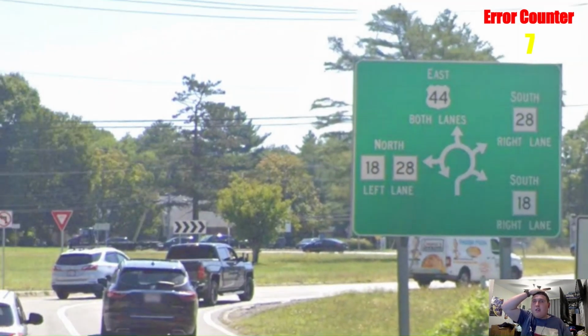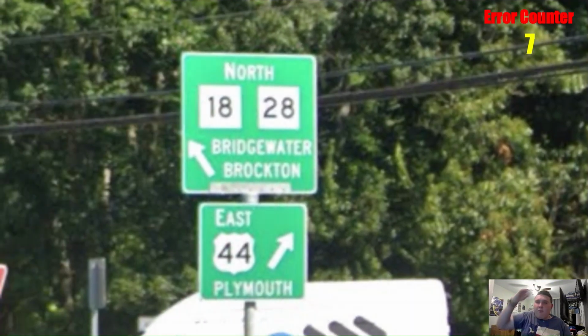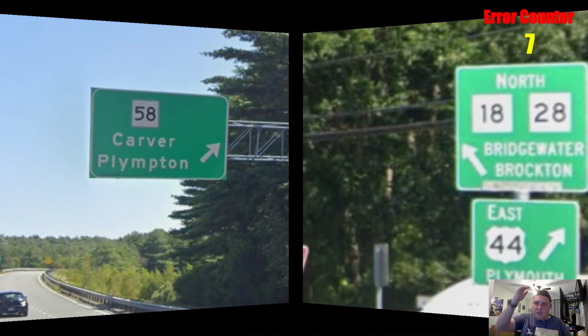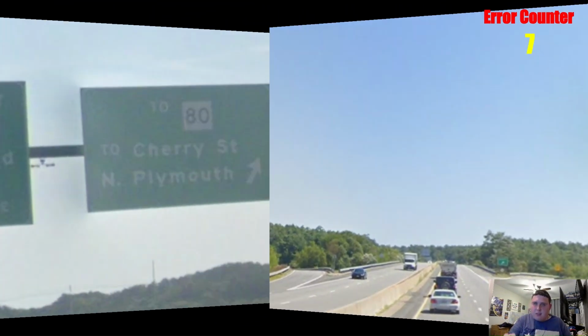And then on the other side of 495, we're meeting with Routes 28 and 18, and we're leaving it on the other side of the roundabout here. And we're now finally signed east for Plymouth. Finally. And then here's where US 44 becomes a freeway as we head towards Route 3.